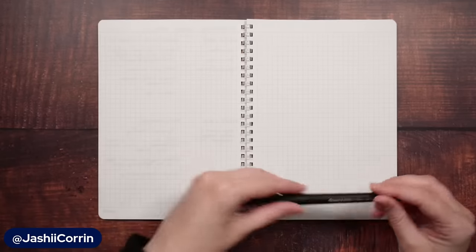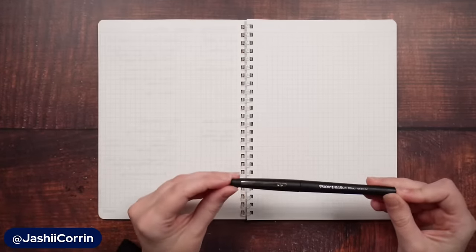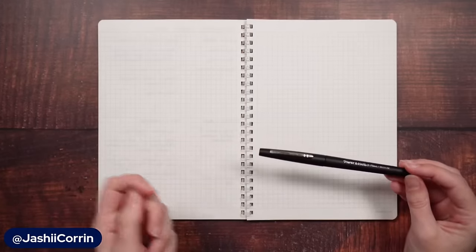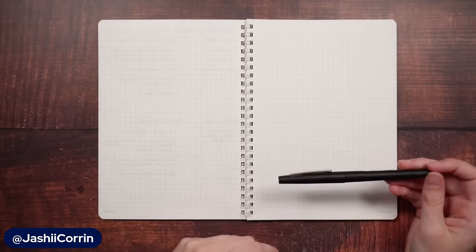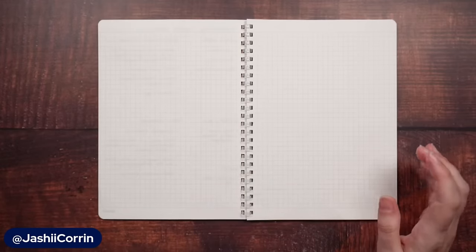Something like the Papermate Flair, which while I like drawing with it, is not waterproof. And that means that you do run the risk when you go in and add color after the fact of muddying that color, especially when you're coloring quite close to the lines, that kind of thing, all right? So, something to consider, something to keep in mind.